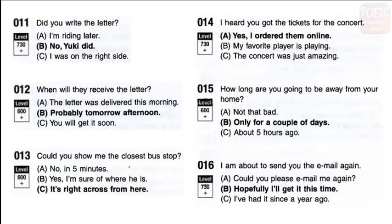Number 15. How long are you going to be away from your home? A. Not that bad. B. Only for a couple of days. C. About 5 hours ago. Number 16. I'm about to send you the email again. A. Could you please email me again? B. Hopefully I'll get it this time. C. I've had it since a year ago.